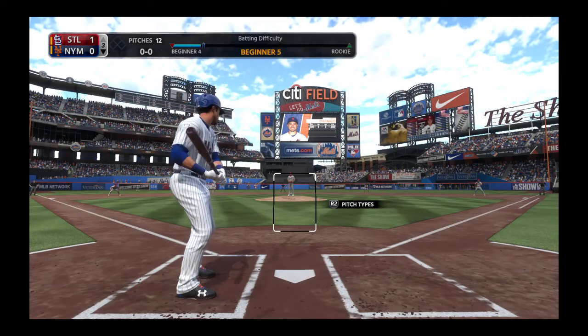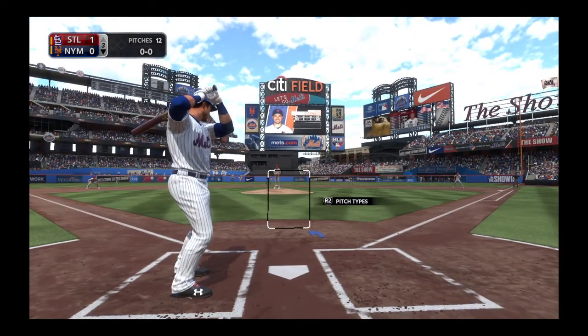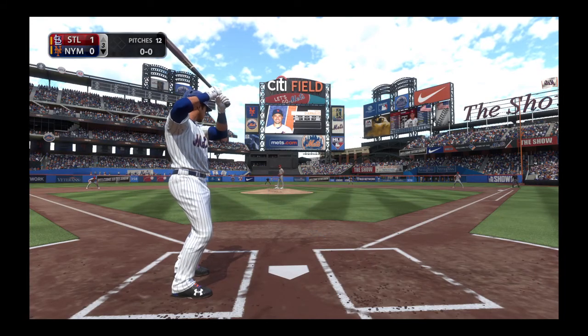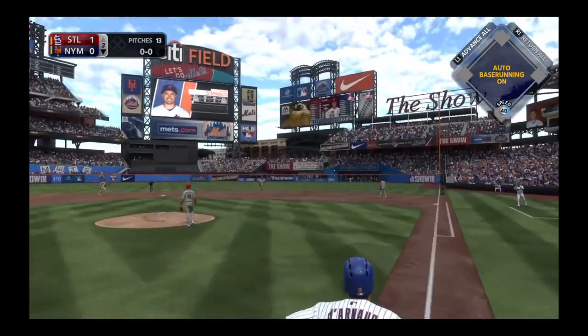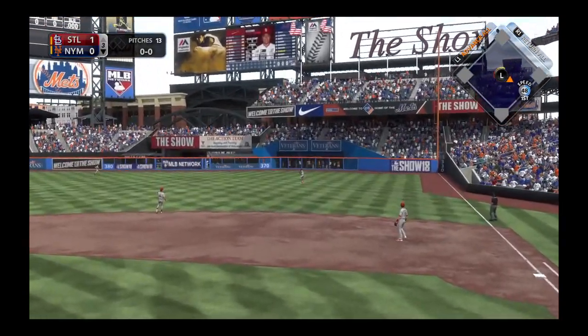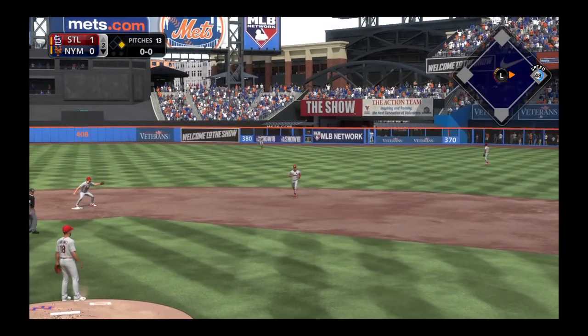Leading off the inning, Travis d'Arnaud, as they'll look to get something going here and even this game up. Ready to deliver. Here's the first pitch. Line to the right side. And that's a base hit. So a little first pitch swing in there as he's on to kick off the inning.